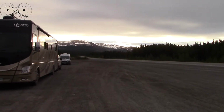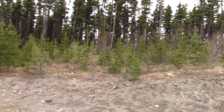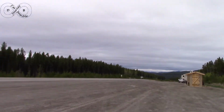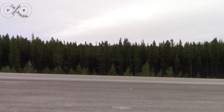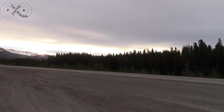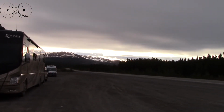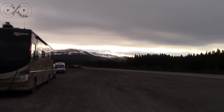Anyways, one last look around here. Overall, it was a pretty quiet night. Just a few trucks going by. But a little cool. Well, we're going to hit the road again, so enjoy the ride.